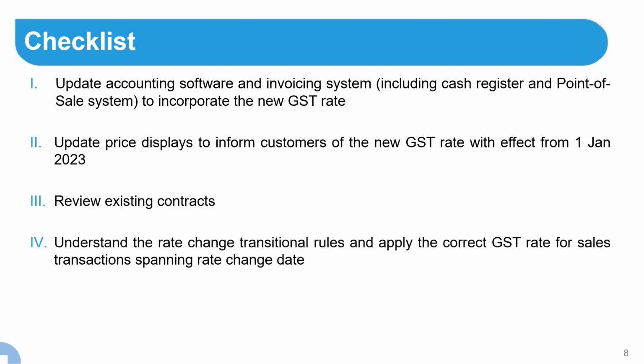Update your price displays to inform customers of the new GST rate. Review existing contracts. And understand the rate change transitional rules to ensure correct application of the GST rate for supplies spanning rate change date.